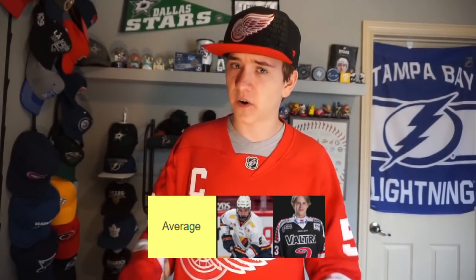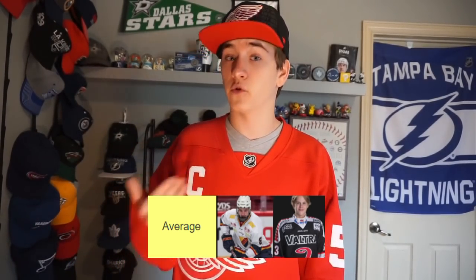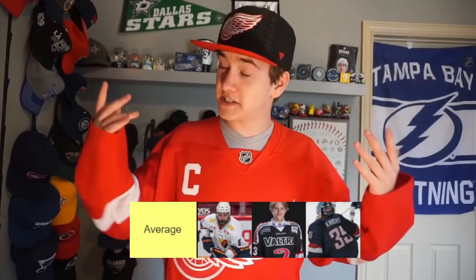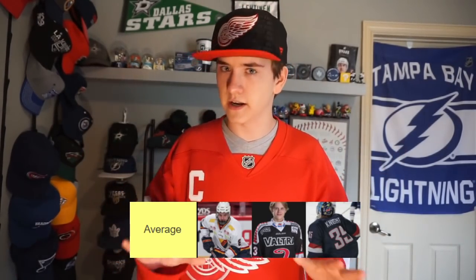We just haven't really seen it from him recently, and of course he was starting out with the Liga, didn't end up playing there for a long time, but with Antoni Honka, he is pretty talented and probably going in the second/third round. Now next up in the average tier, I have Spencer Knight, the only goaltender in this tier ranking.